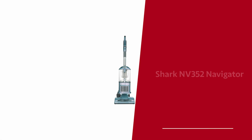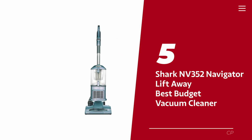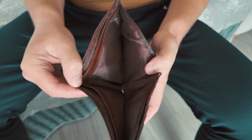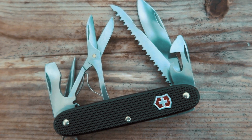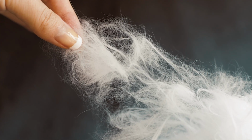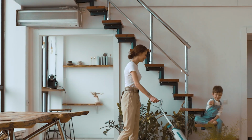Number 5. Shark NV352 Navigator Liftaway, our pick for best budget vacuum cleaner. If you're on the lookout for a cleaning sidekick that won't drain your wallet, bagless upright vacuums could just be your new best buddy. Think of them as the Swiss Army knives of home cleaning. They're always ready to spring into action, whether it's eradicating pesky pet hair or launching a full-scale operation against rogue cereal spills on carpets, hardwood, and everything in between.